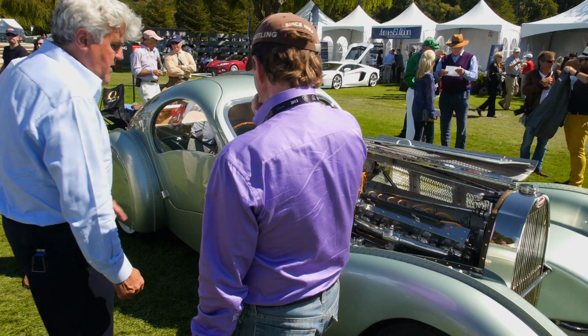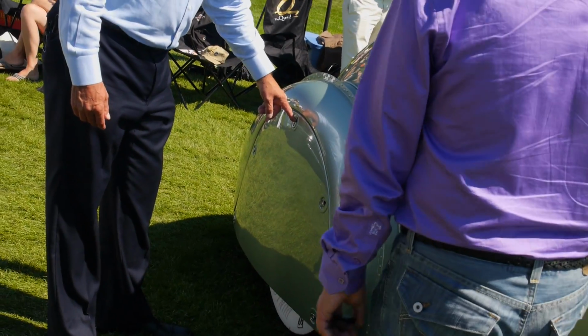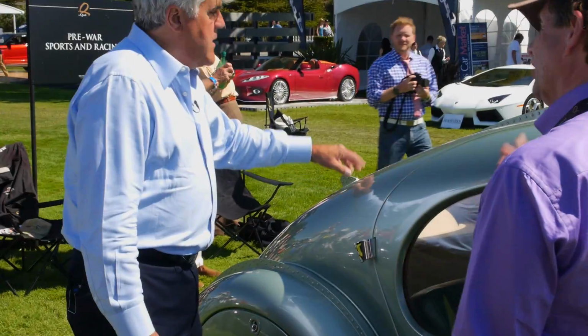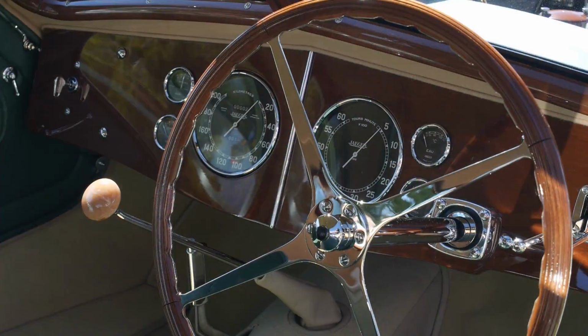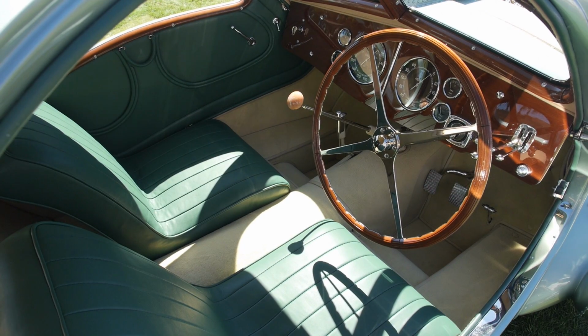Now here's something I hadn't seen before. This is unusual. I've never seen this on a Bugatti before. But we actually had a perfect pattern. And this is fuel, both sides. Yeah, it feeds the same tank. Two separate fillers, one tank. Okay. And of course, classic Bugatti dashboard as well. Nicely done. It's so aircraft-like.